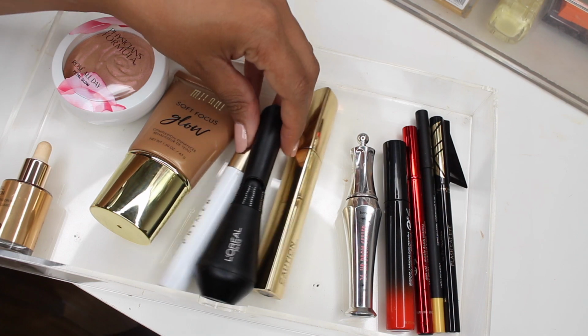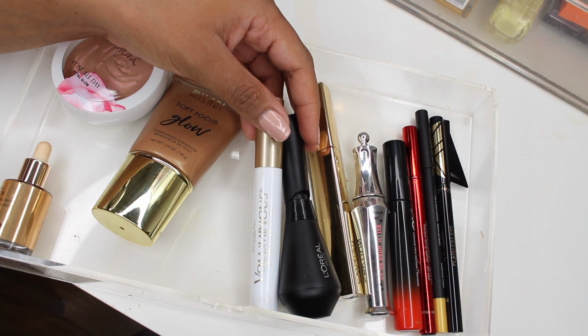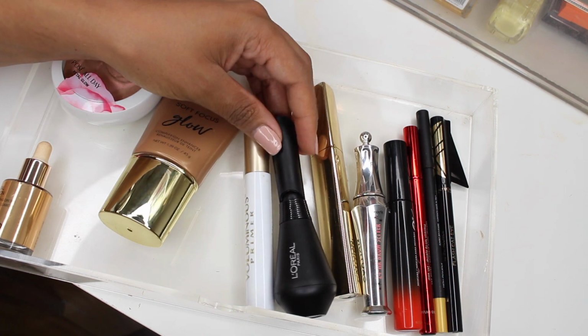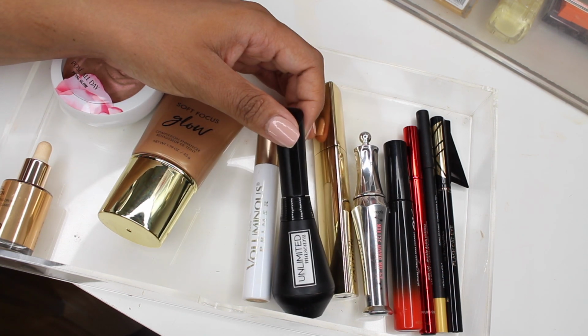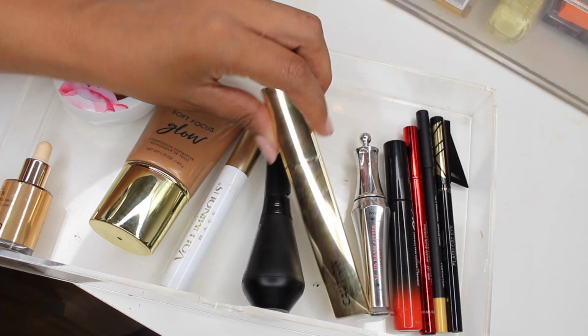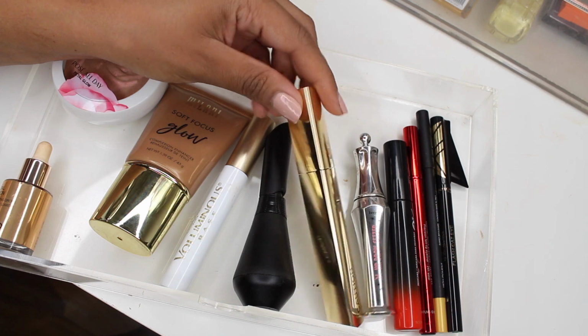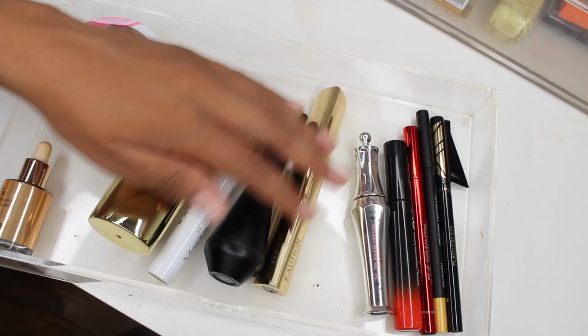Still loving this combination, in case you were wondering. Wanted to give this another shout out. The L'Oreal Voluminous Primer, love that with everything, and I love it especially with the Unlimited Mascara. They're great together, they're great separate. And I also broke this guy out recently too, the Caution Mascara from Hourglass. It's really beautiful. Beautiful packaging too, but really love that.